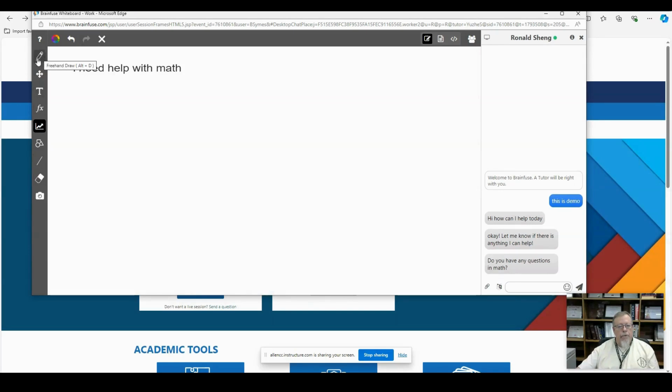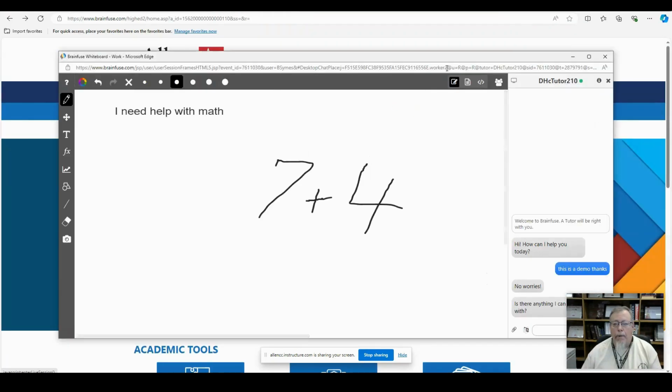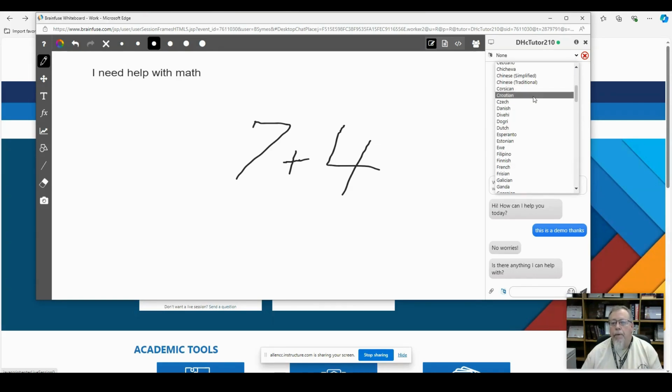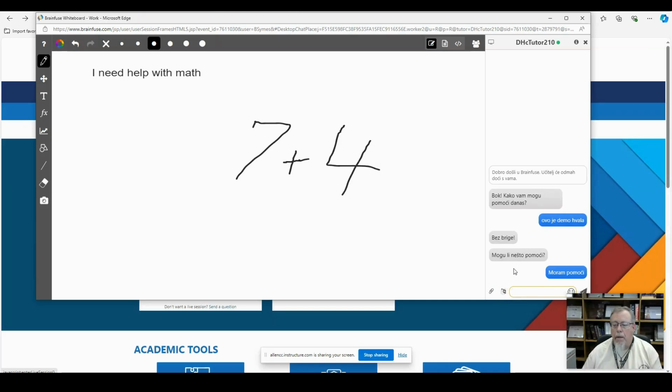And there's a plethora of other tools over here. For instance, freehand, if you would prefer. This is a little cumbersome, but you can just write out whatever you're working on. And in the lower right hand, where we have our chat screen, you'll notice a little icon here that shows translate. And if you click on that, go back up to the top, and you select your home language. So for instance, if I'm from Croatia, you'll see the tutor's comments in your language, and I can type whatever I need to type in my native language. So if I was typing in the Croatian language, that would come across to the tutor in English. And the tutor will respond, and as they type in English, it will come across to you in Croatian.